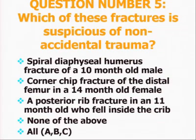This is sort of a review of what Dr. Walsh just did, but we think it's so important we're going to review it. A spiral diaphyseal humerus fracture, a 10-month-old male, a corner chip fracture of the distal femur in a 14-month-old female, a posterior rib fracture in an 11-month-old who fell inside the crib. None of the above or all of the above.